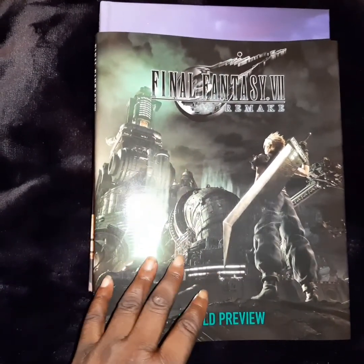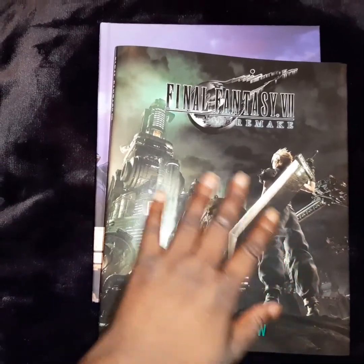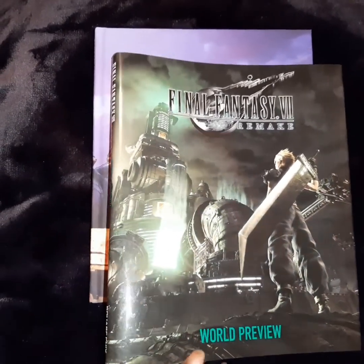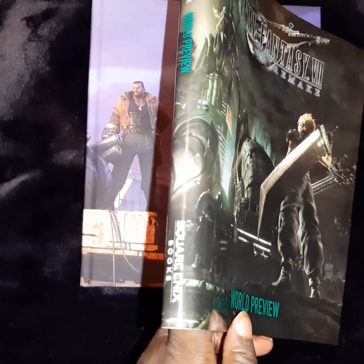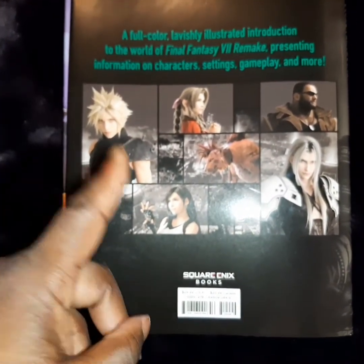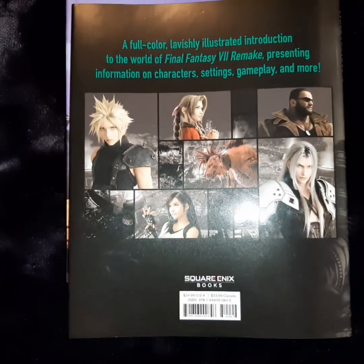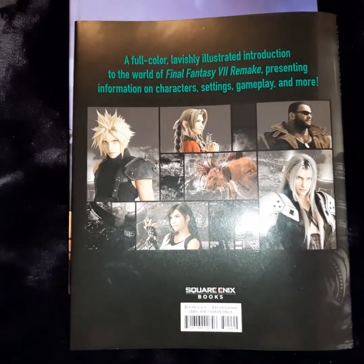So this is the front cover. This is the American cover, with obviously Cloud standing in front of the Shinra building, and then it just says Final Fantasy Remake World Preview, Square Enix books on the side. And then you flip it over. Now, by the way, excuse the glare. I'm recording this on a camera phone, on a cell phone.